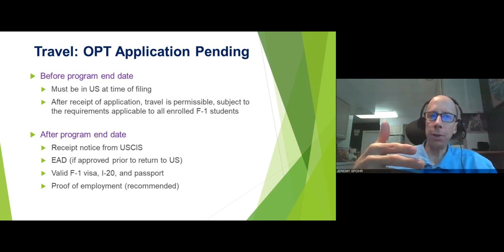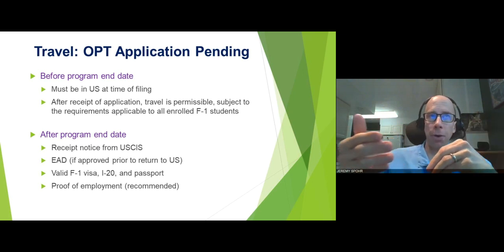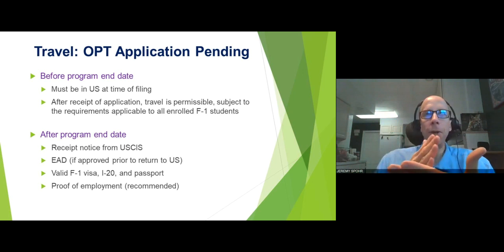But after you graduate, that's where it becomes even more complicated, because in order to come back into the U.S. after graduation, remember, your I-20 is going to have a graduation date on it. It's going to say December 22nd. So if you try to come back into the U.S. after December 22nd, you really need to have that list of things. You need to have your receipts. Hopefully you have your OPT card. You've got to have a valid F1 visa. You've got to have your valid I-20. You've got to have proof of employment. So after graduation, things get a lot more complicated.